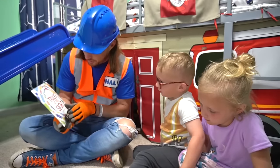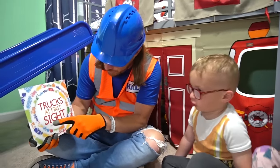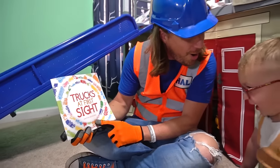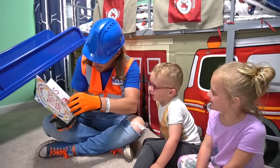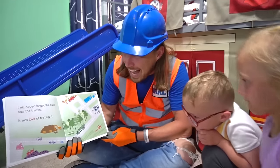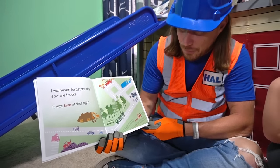That's right. Oh, and this is the book that we're gonna read. You see, it says Trucks at First Sight by Martha Jaroski. Oh, yeah. You guys like trucks? Yeah. I like cars. All right, let's open. Yes, I do too. All right, so here's the first page. You ready? All right, now listen. It says, I will never forget the day I saw the trucks. It was love at first sight.